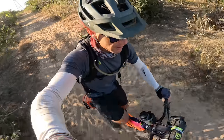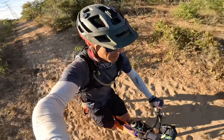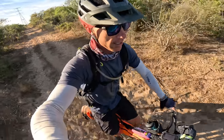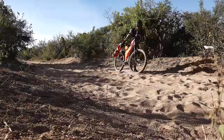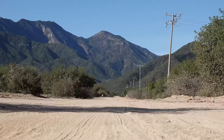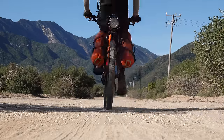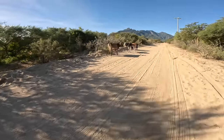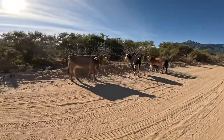Keep pedaling, you can do it. Oh boy. I knew what I was getting into when I came to Baja. A lot of sand. All right, that might have been the slowest 3.5 miles on a bike. Really wasn't on my bike much. You know, some people wake up in the morning and take their dogs for a walk. I took my beautiful Priority 600X for a walk. Good morning, cows. Buenos dias, vacas.